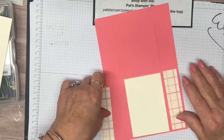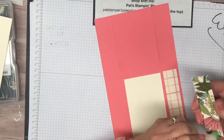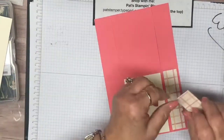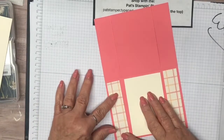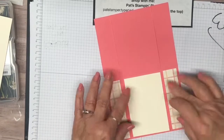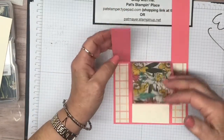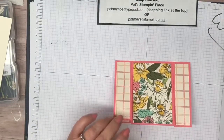So that's going there. And this is going over here. Okay, that's crooked and it's going to make me crazy, but I'll go ahead and finish the card. Now, here's where the bridge part comes in.